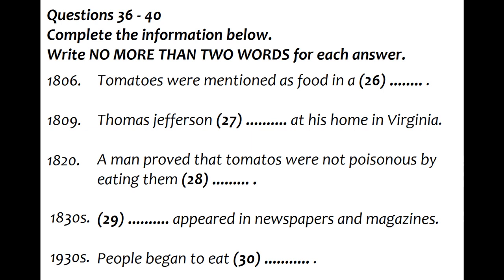In the United States, tomatoes were also used as ornamental plants rather than as food for a long time. This attitude began to change in the 1800s. In 1806, a gardener's calendar mentioned that tomatoes could be used to improve the flavor of soups and other foods. Thomas Jefferson did much to enhance the tomato's reputation as a food. He first served tomatoes to visitors at his home in Virginia in 1809.